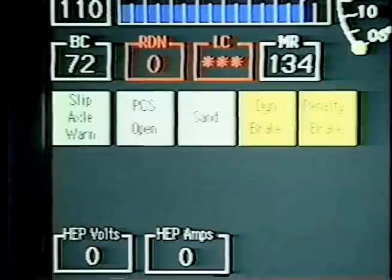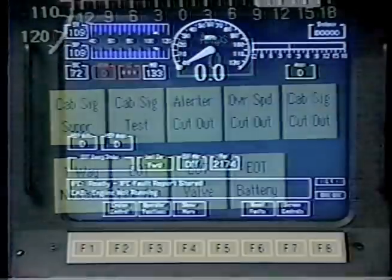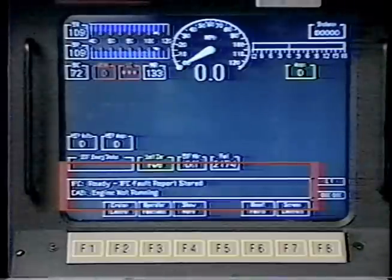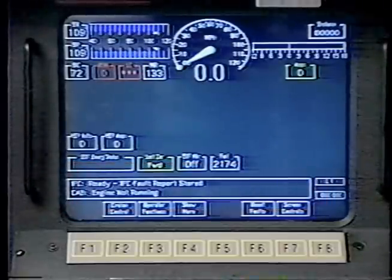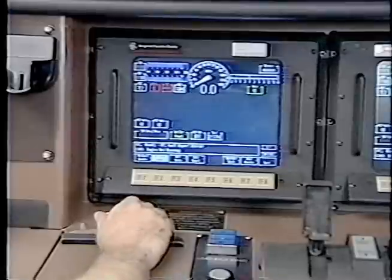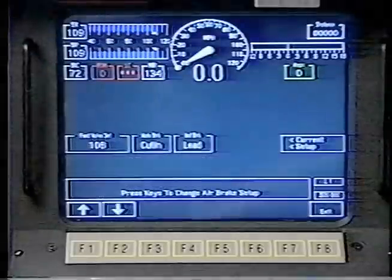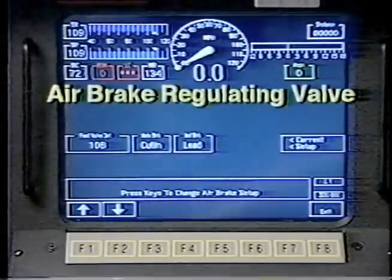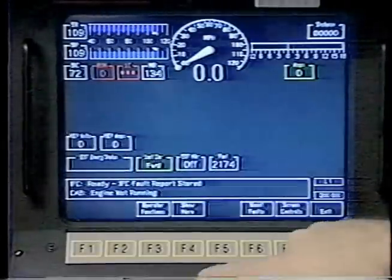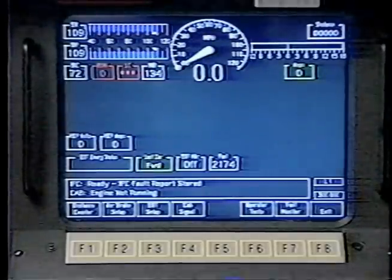Operation warning lights illuminate if conditions outside the normal operating range occur. Fault messages are displayed identifying the problem area and explaining the trouble in more detail. Most operating functions are set up and controlled from the IFDs. These include cruise control, the electronic air brake regulating valve setup, and the end of train setup. System tests can be performed from the IFDs and status information is available.